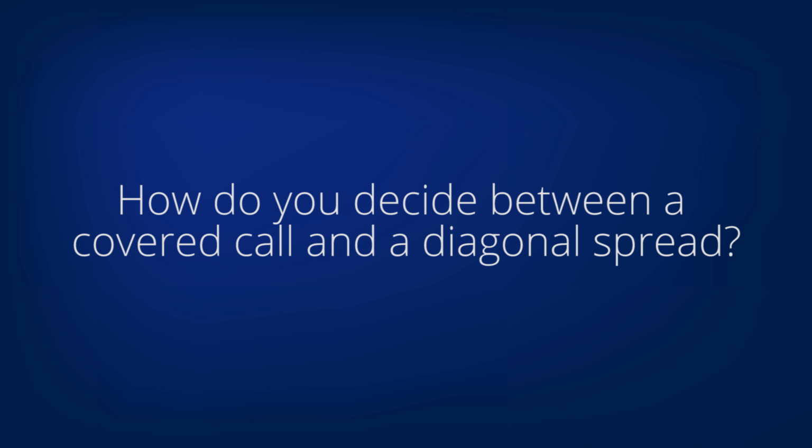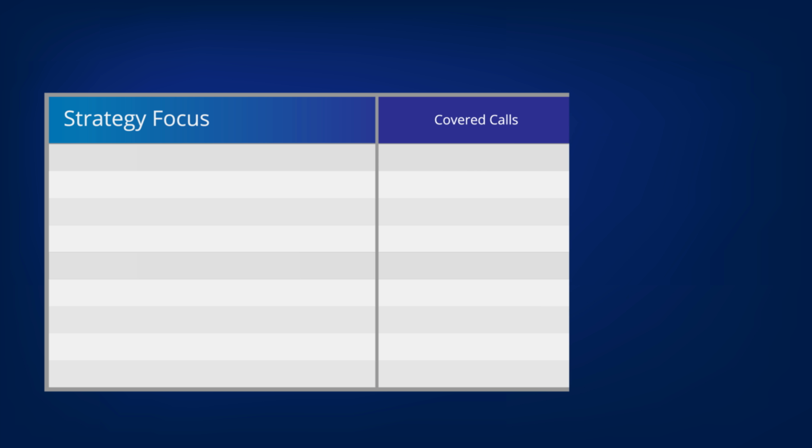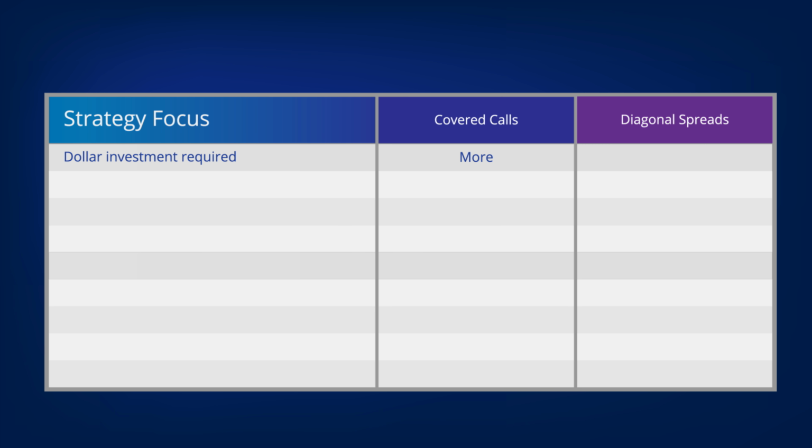How do you decide whether to trade a covered call or a diagonal? In terms of the capital required, the diagonal will generally require 10 to 30% of the capital required for a covered call. So the diagonal trade is our favorite on this dimension. The dollar return that we get on the covered call will be higher, often by about $1. But the diagonal will have a higher percentage return because so much less capital was committed to the trade.